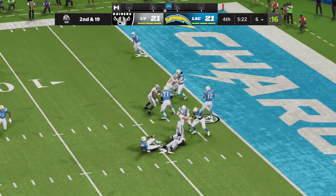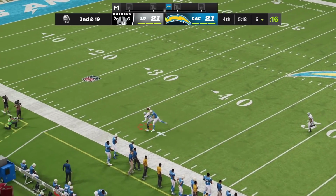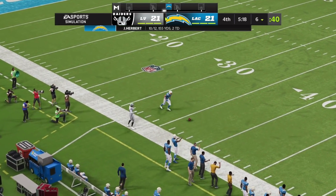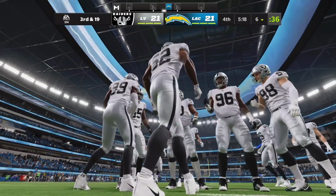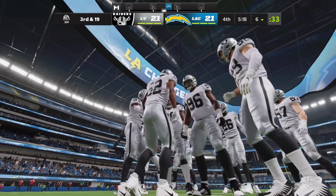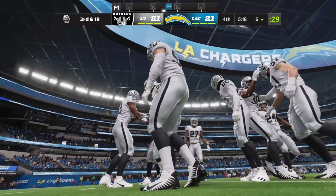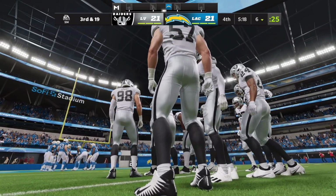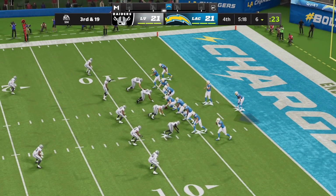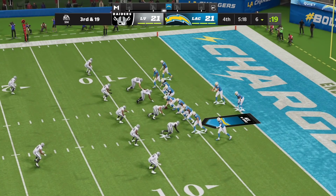Now it's Herbert, going deep here for Allen. And that went a little too high as it's knocked away and incomplete. There is something to a game plan with trying to keep a defense honest. With a guy with that type of speed, you do so. Send him deep, try and throw some air under it, and hope you connect downfield. An incomplete pass on that last play, and that means they'll need to come up with something here on 3rd down.